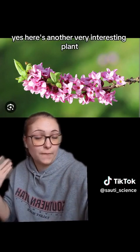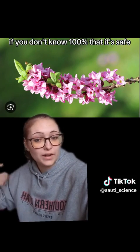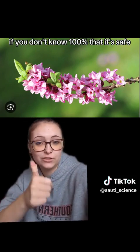Yes, here's another very interesting plant. It's a good rule of thumb: if you don't know 100% that it's safe, don't eat it.